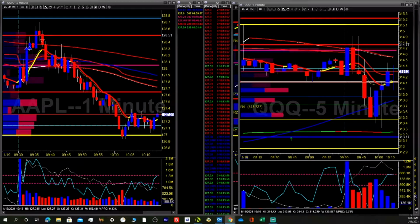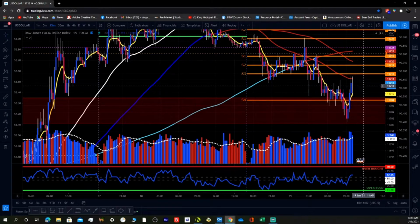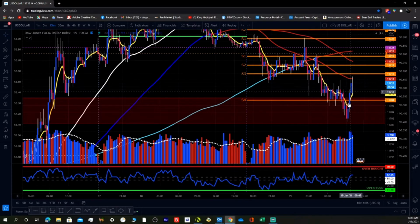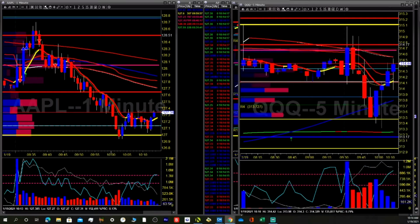Right now the dollar is rejecting heavy off of this level right here, so we might get the recovery on the SPY and the QQQ. So it might push back up. As this pushes up, as this pushes down, the equities market might recover. So let's see what's up.